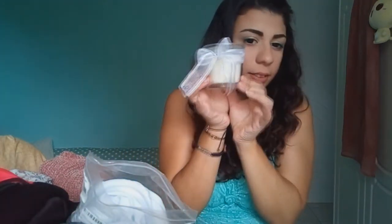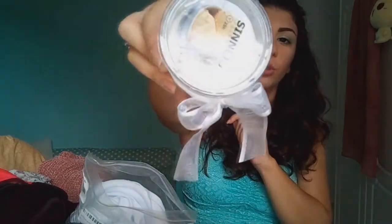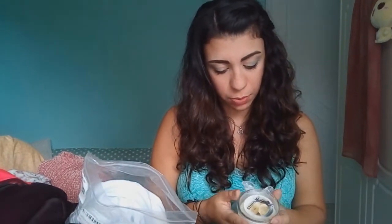First thing that I got from IKEA this time is this candle. This ribbon, I put it so I can decorate it. Yeah, it's like this. It smells like vanilla so much. It smells so good. I really love it.